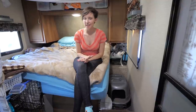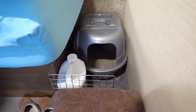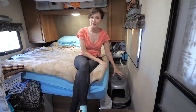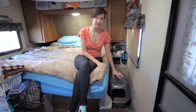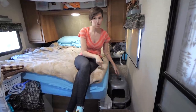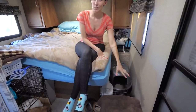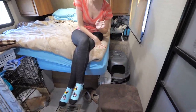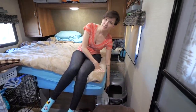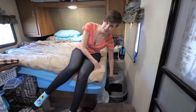The number one question we get about RVing with our cats is, where do we put the litter box? As you can see, it sits right here next to my side of the bed, but it's facing out. We really like this configuration because it's easy to clean. The front just hinges open, and I can scoop the litter really easily. Because we also have a dog, we've set up this sort of silly barricade right here. We have a big heavy thing of litter to hold all of this in place so that Sweetie doesn't push it forward to get closer to the litter box.